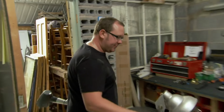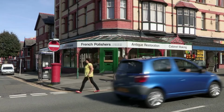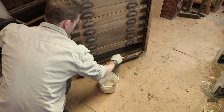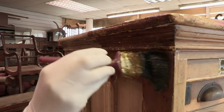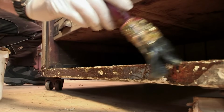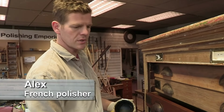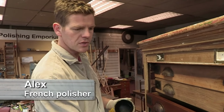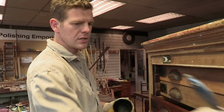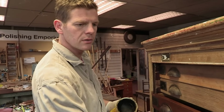Ollie gets straight to work on the lamps, but the baker's cabinet has to go off-site, to Alex the French polisher's workshop. Paint stripper is one of the tools of his trade. When I paint this on, it will take a couple of minutes to really dissolve it, but then when I scrub it, it will all come straight off. Then we'll just give it a nice simple wax, just to put a bit of a sheen on. Anywhere where we've had to really strip it, where it's gone a little bit too far, we can age up again, just to give it that original, authentic look.